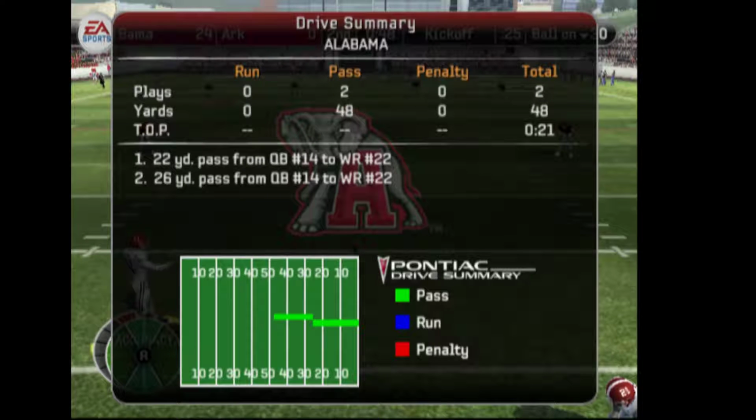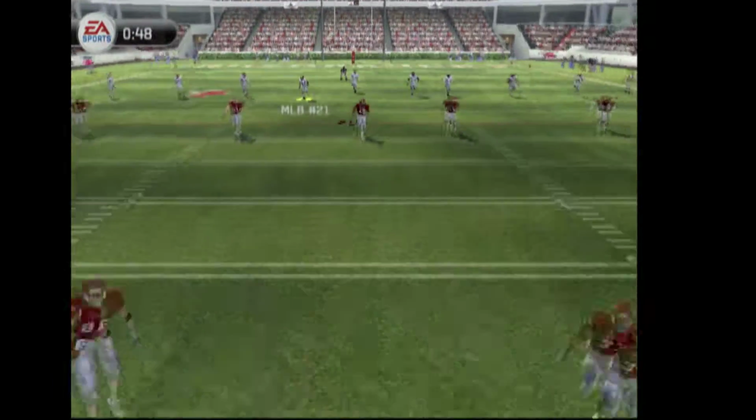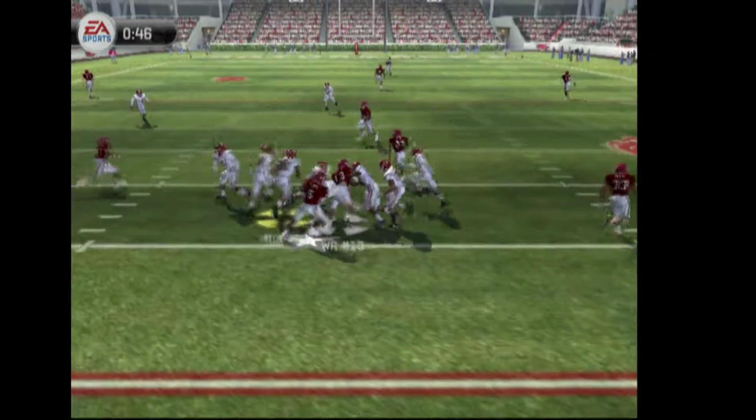Alabama to kick this one off. Number 5 and number 13, deep to return. Kicks it away. Number 13 fields it at the 9.